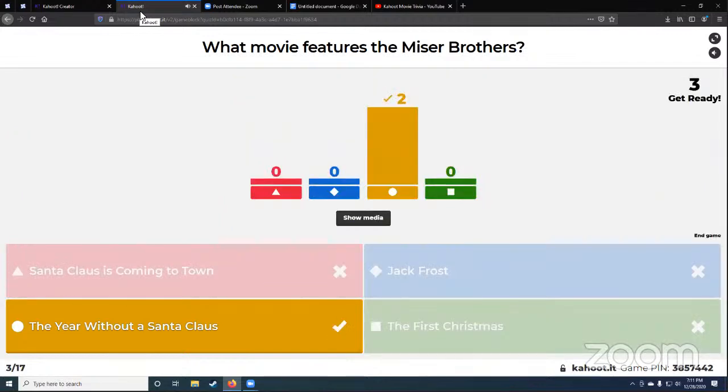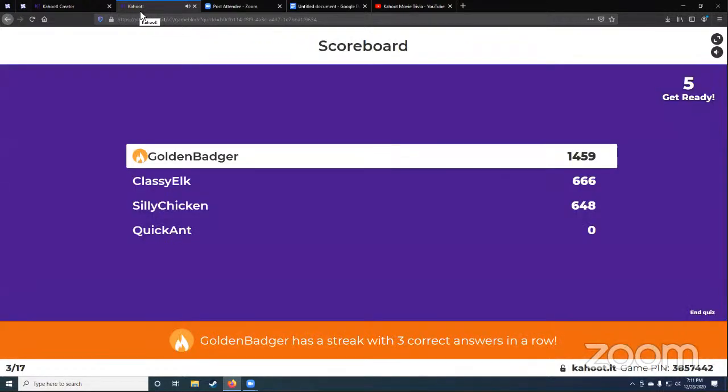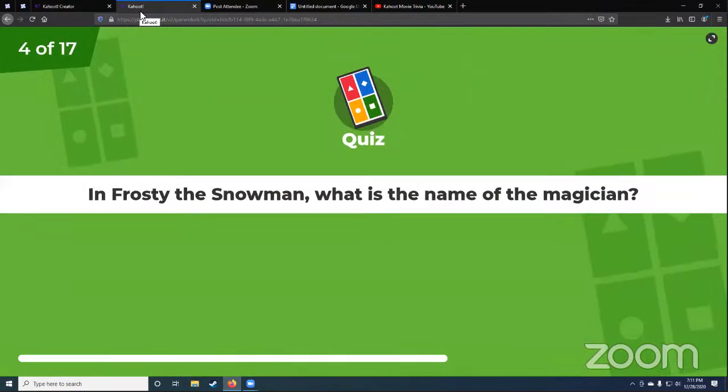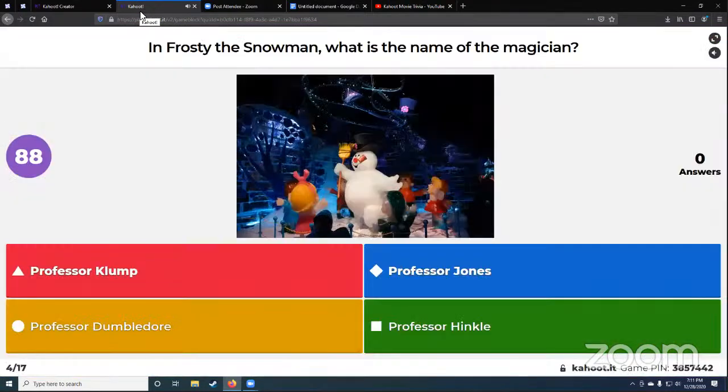And the answer, we have two answers in, is The Year Without a Santa Claus. And both people had that correct. And it looks like Golden Badger has now answered three questions correct in a row. So great job, Golden Badger. Our fourth question, in Frosty the Snowman, what is the name of the magician?